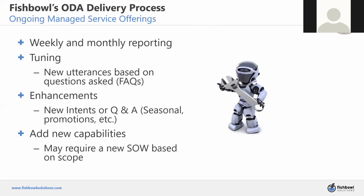As well as, with the Oracle Digital Assistant platform, it's constantly being enhanced, making sure that the latest enhancements are included with what you're able to leverage within your organization to make your digital assistant the best it can be. So as we look to add those new capabilities, we can continue to work with you to make that digital assistant fit the various use cases that you might have and really expand it within your organization.